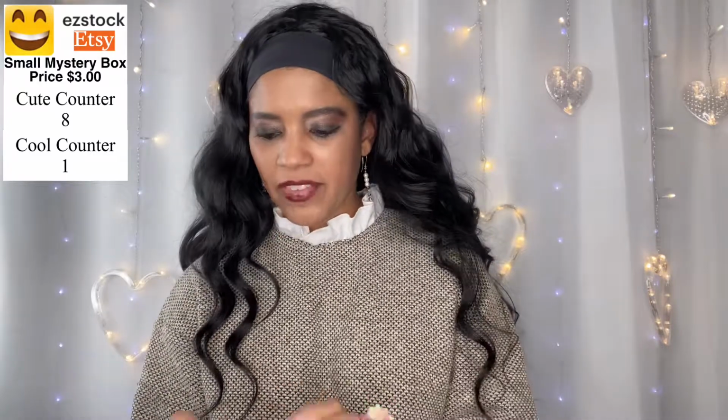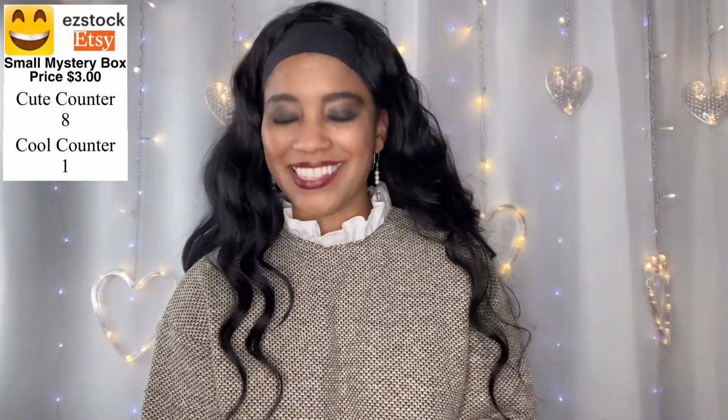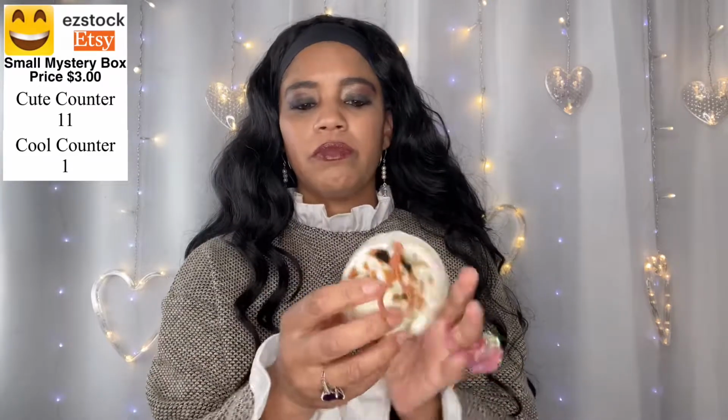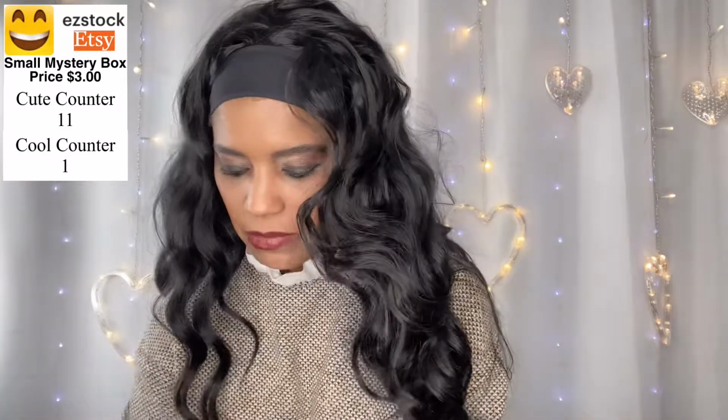All right, so we have this little, it looks like a giraffe keychain thing. I mean, this is clearly a kid's box. All right, this is cute though. Little giraffe keychain thing. I mean, I can give this stuff to my nieces, because they're like 5 years old. It's cute. But, yeah, again, this was only $3, so I can't expect the moon and the stars.